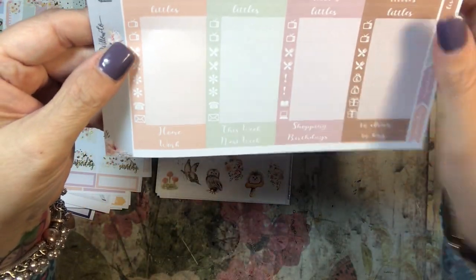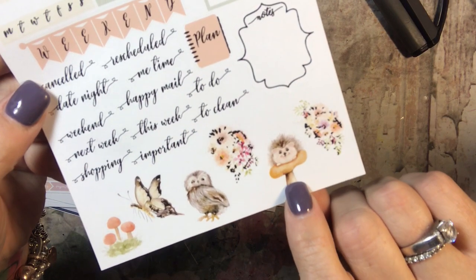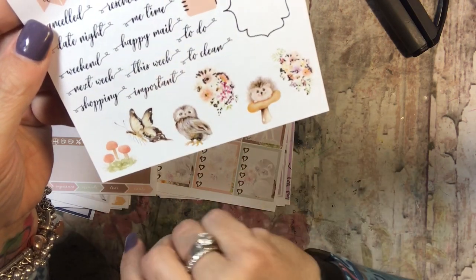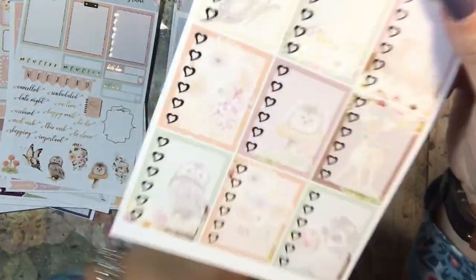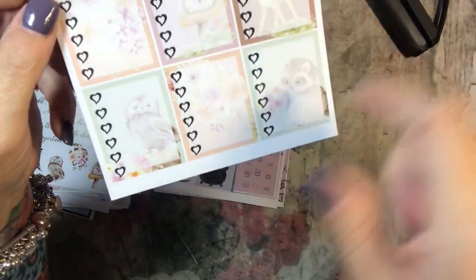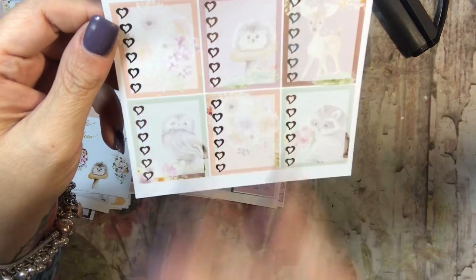Here are the headliners. And here are some functional stickers, and there's another little hedgehog. I love him! And the owl. They put the two cutest ones on there. Oh my gosh. And here are some adorable check boxes with the hedgehog and the polar bear. This is just like the full boxes, only it's all transparent so you can write on top. Oh my gosh.